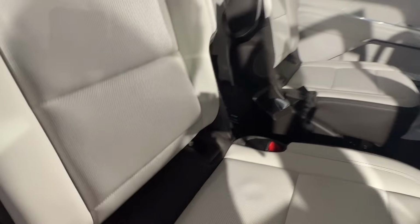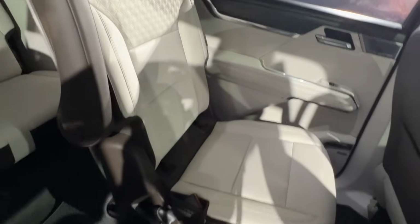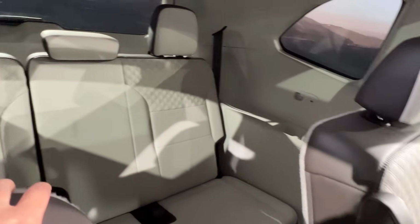For the parents out there, I will point out you do have latch points in the outboard chairs. Obviously the captain's chairs, but you also have them in the rear seats. So the idea being that you can put car seats in the second row and the third row.